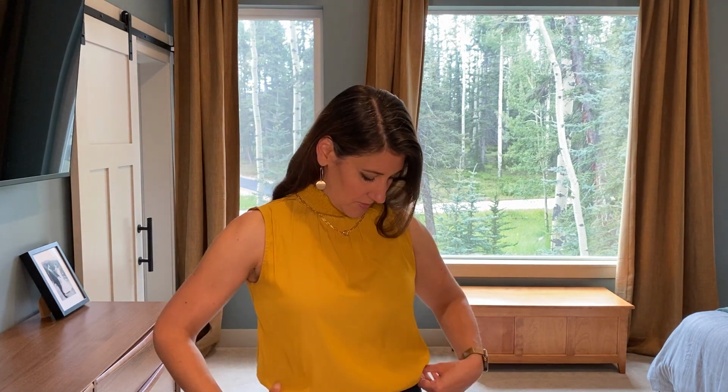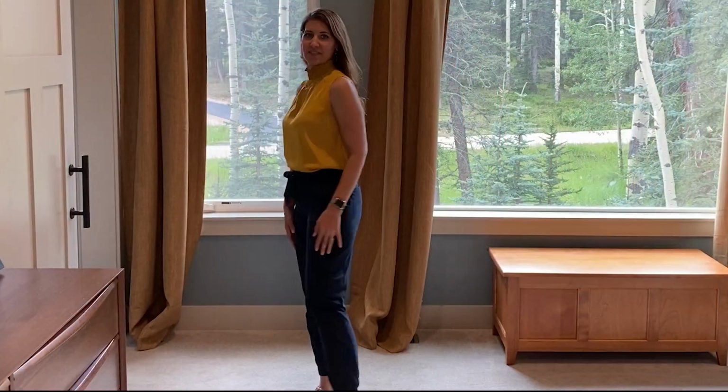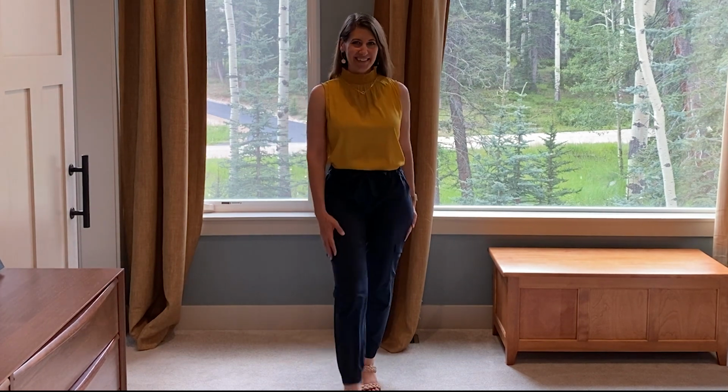This beautiful little mustard shell is something I picked up at a Marshall's, and I'm pairing it with my paper bag pants that I have from Banana Republic. Again, these are just really comfortable, it's almost like wearing pajamas. So although this top definitely feels a little more summery because it's a sleeveless shell, it is something that I think color-wise works really beautifully for the fall as well.